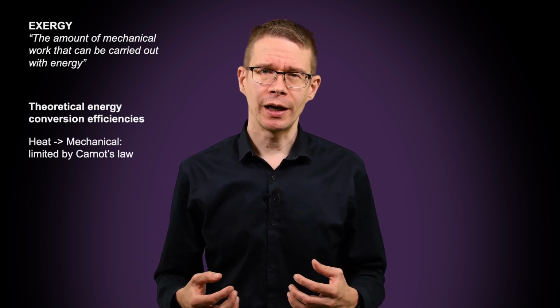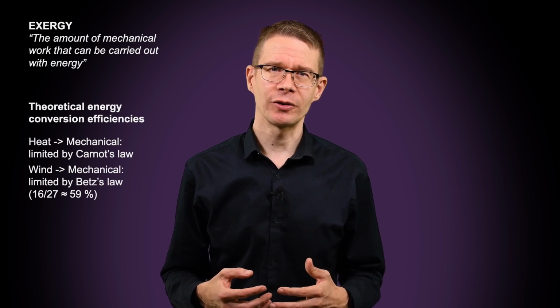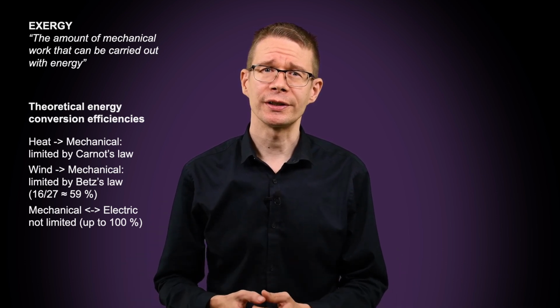Physics says a lot about converting energy from one form to another. For example, the conversion of heat to mechanical work, which is very useful in power plants, is limited by Carnot's law. Carnot's law gives the maximum efficiency. Or, if we convert wind kinetic energy to mechanical movement, then there is something called Betz's law, which says that the efficiency cannot be more than 16 divided by 27, so about 2/3. On the other hand, the conversion between electricity and mechanical work is not limited by any fundamental rules. These limitations are of course fundamental in principle, but they are also important in practice.